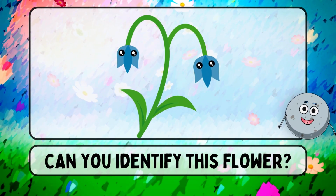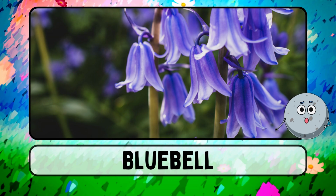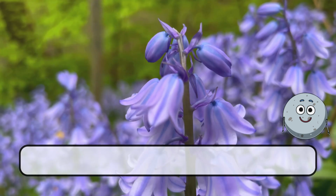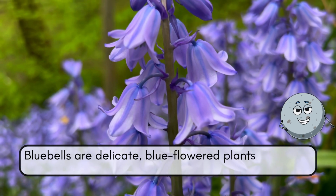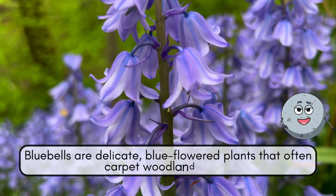Can you identify this flower? This is bluebell. Bluebells are delicate, blue-flowered plants that often carpet woodland areas.